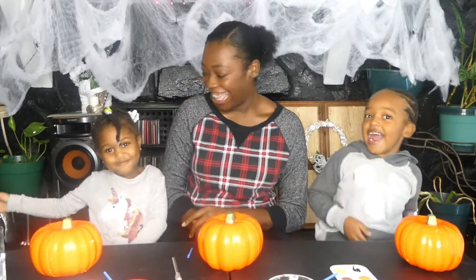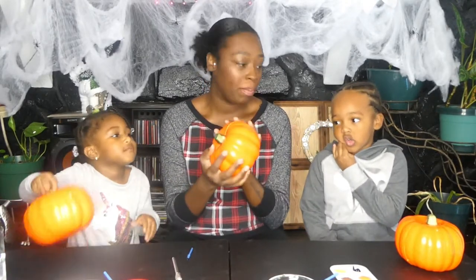Today I have my beautiful niece River and my handsome son Kaden. Today we are going to decorate pumpkins. These are carvable pumpkins. I got them from the Dollar Tree.